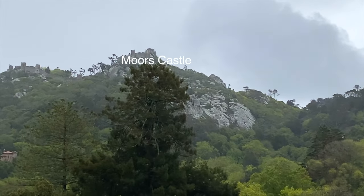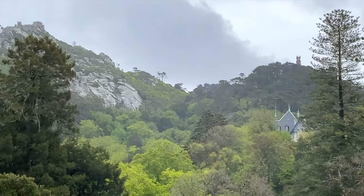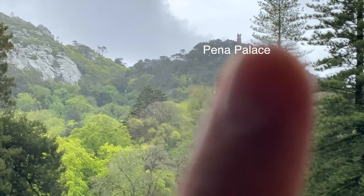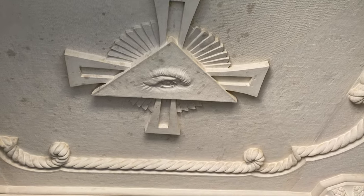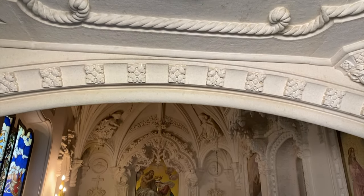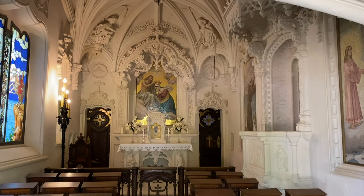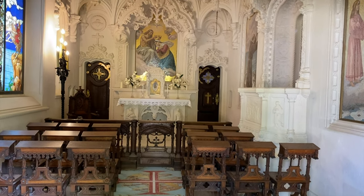That's the Moorish castle there. And that's the Pena Palace. Where is it? That there is the Pena Palace. So we went inside the chapel and prayed for the sun to show up. And it worked.